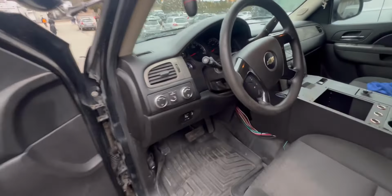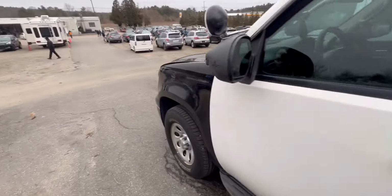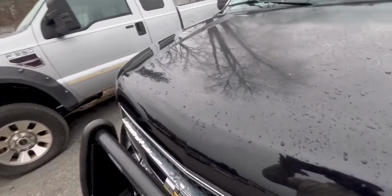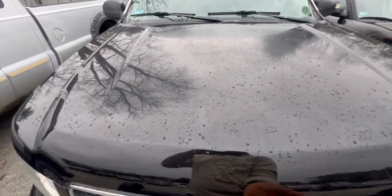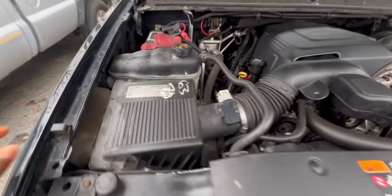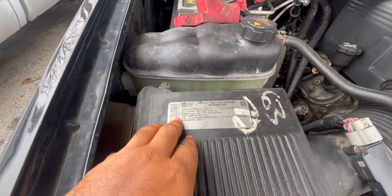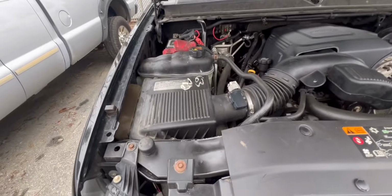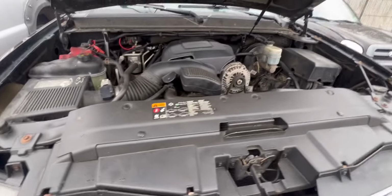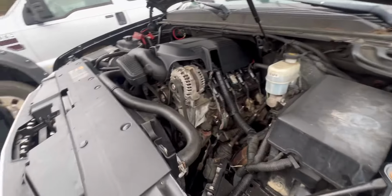It does work. So let's go and pop the hood and see. My guess would be the 5.4 or something like that. That would be my guess. Let's see, emissions control. A 2014, blah blah blah blah blah. 5.3 liter. So I went a liter above. It's a 5.3 with the Vortec engine. This engine is common with GM cars.